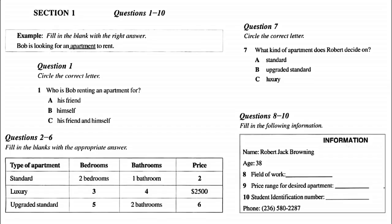How can I help you, sir? Hi, I'm interested in renting an apartment in your building. Can you show me around inside? Sure, my pleasure.